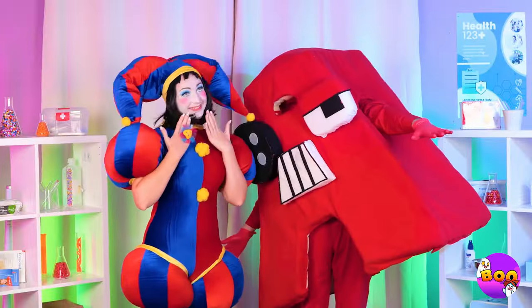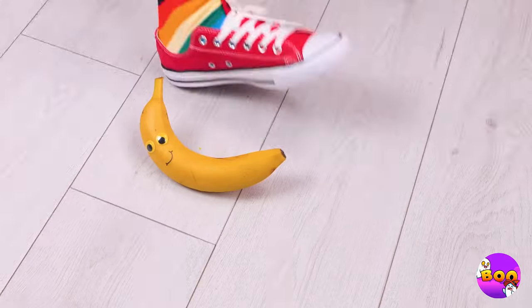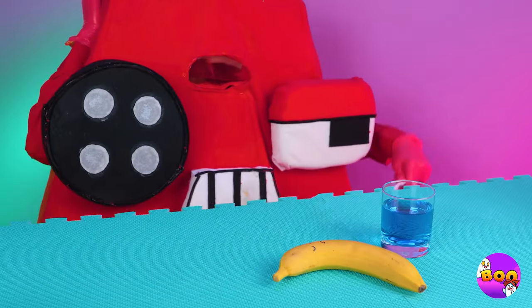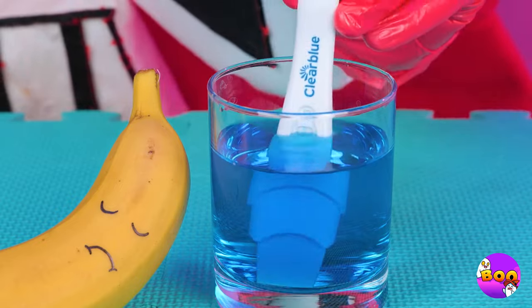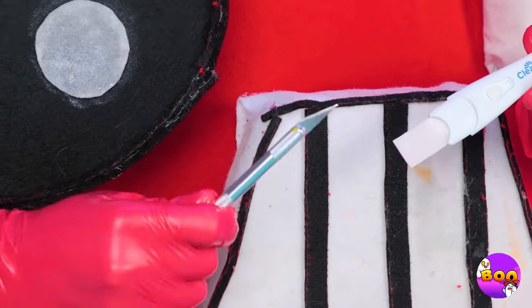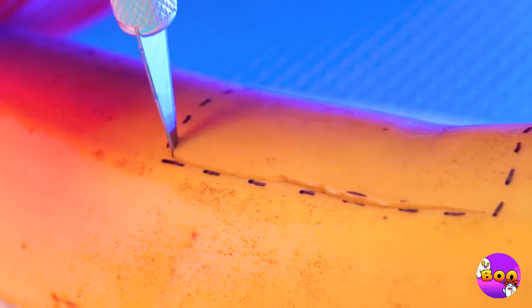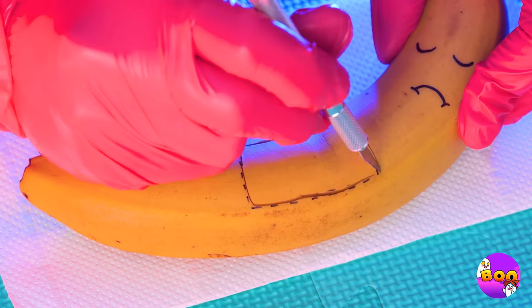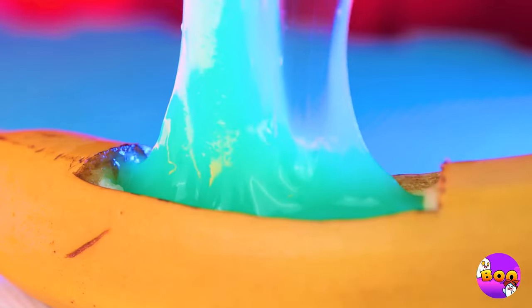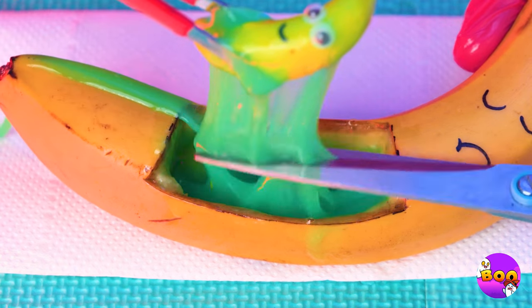I think she's ready to go for a stroll. Careful, there's a banana! Besides, it's kinda in a delicate condition. She's gonna be a banana mama. Why don't we take a look inside? Ooh, look at all that slime. And a cute baby banana right in the middle.